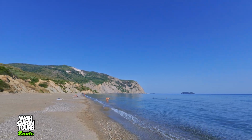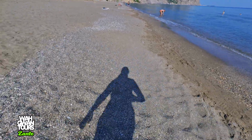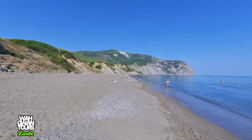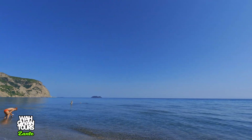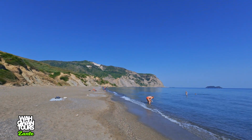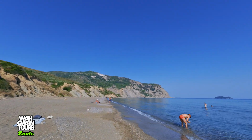Okay, if I don't get my shoes wet. So this beach is a little bit more stony, but they're very fine. So I really wouldn't be too concerned. I know some people don't like stony beaches. So you can see it goes like all the way down.